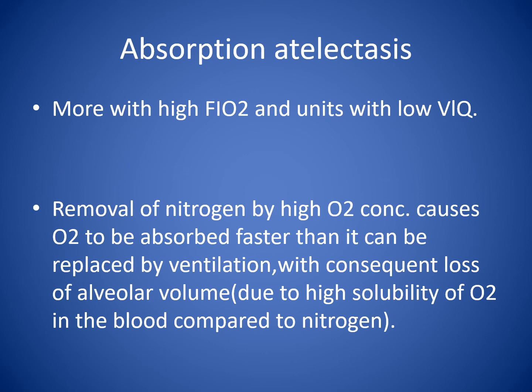Absorption atelectasis. Absorption atelectasis occurs more with high FiO2 and in units with low ventilation perfusion relationship. It's explained by the following: removal of the nitrogen by high oxygen concentration will cause oxygen to be absorbed faster than it can be replaced by ventilation, with consequent loss of alveolar volume. And this is due to the high solubility of oxygen in the blood compared to nitrogen. It's to be noted that absorption atelectasis occurs within minutes of oxygen administration.